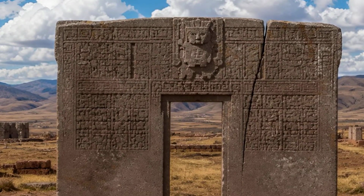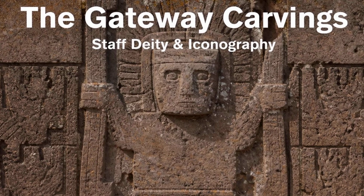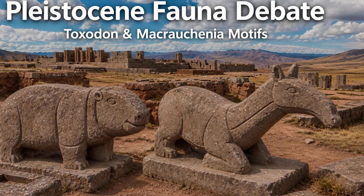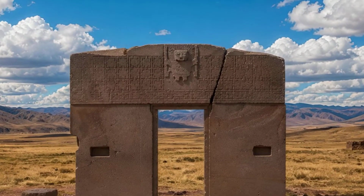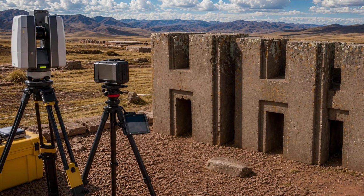The carvings offer another controversial line of evidence. The Gateway of the Sun and other Tiwanaku sculptures show the staff deity, commonly associated with Viracocha, along with many animal forms. Some researchers have interpreted certain figures as extinct Pleistocene animals, including Toxodon, Macrauchenia, Celidotherium, and even elephant-like forms. If those identifications are correct, they would have major implications for the site's age. Some archaeologists reject those interpretations and see the figures as stylized images or living species. Modern 3D scanning and comparative morphological analysis could test those proposed similarities more systematically.